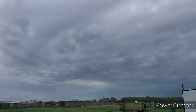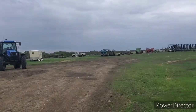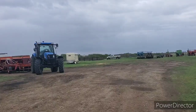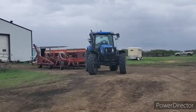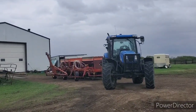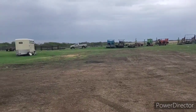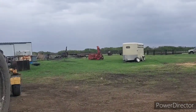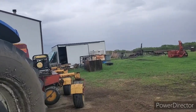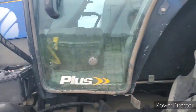It's pretty blue. It's supposed to have showery and thunderstormy type weather all afternoon. So we're going to jump in Big Blue here, and we're going to pull him over and pressure wash everything off. So yeah, that's what the plan is at this point. We'll come back in a bit.